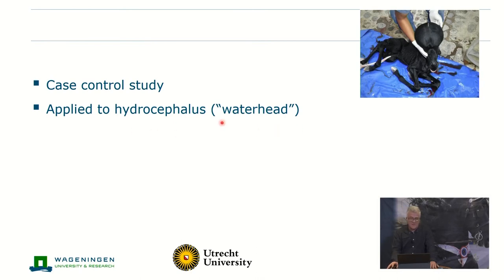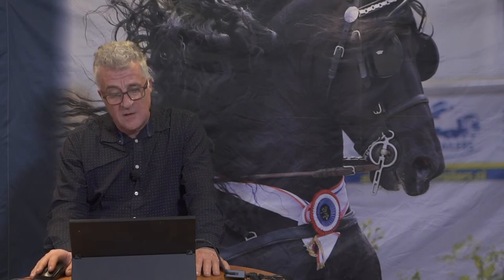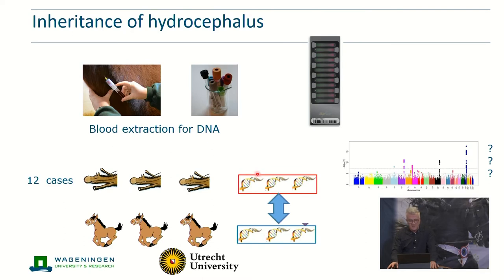So I'll take you through this approach based on this case-control comparison of the DNA patterns, for the hydrocephalus. The Dutch word, translated, is waterhead. It is an extreme amount of fluid collected in the head, between the shells of the head of a foal, and it is clearly lethal. First we want to compare the DNA of affected foals with the control, the healthy animals, and see where the differences are. So we used 12 cases, foals that had died from having this hydrocephalus.